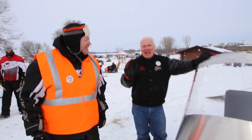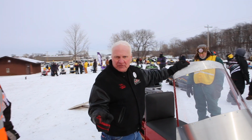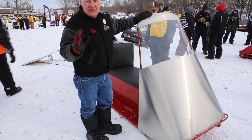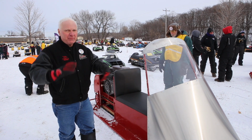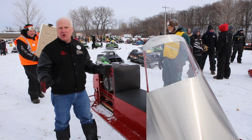Yeah, this is about as antique as you can get in the snowmobile world. I'm proud to have brought this out of Canada. It is a 1952 snowmobile. I'm trying to show that this is before the days of Polaris and Arctic Cat. This was built in the Prairie Provinces of Manitoba, and it represents one of the very, very first commercial production of any snowmobile.